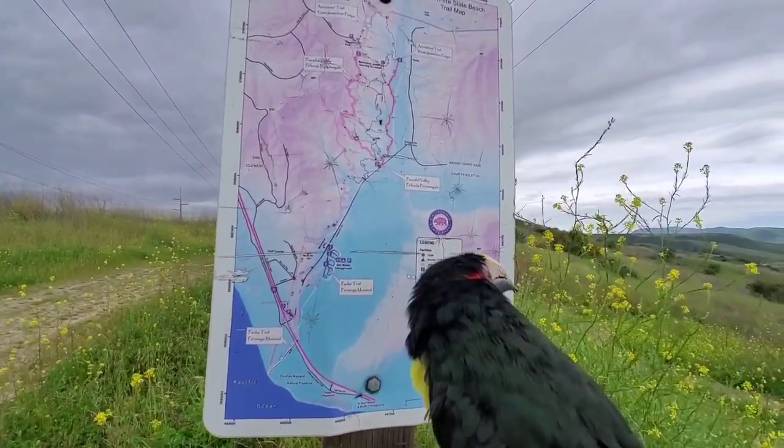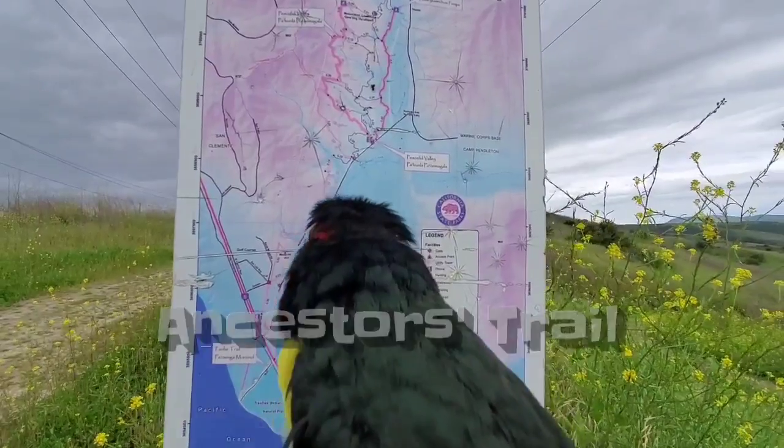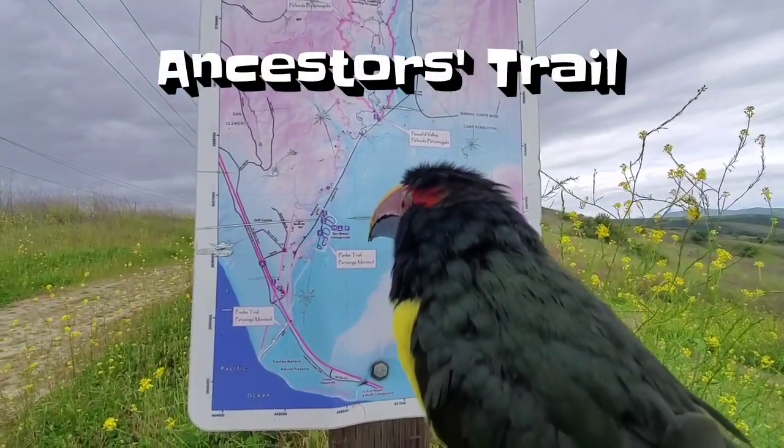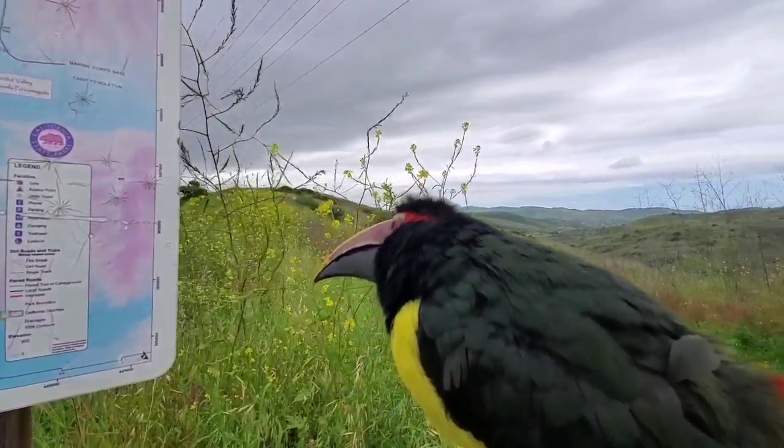Yeah, take a look at the map. Where the heck are we? This is nice. There is nobody here. It's just me and Zorro. This has been amazing.